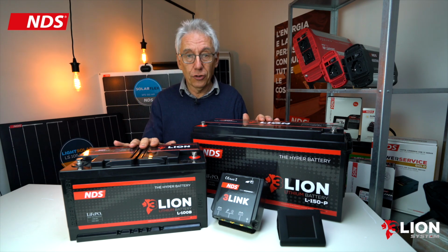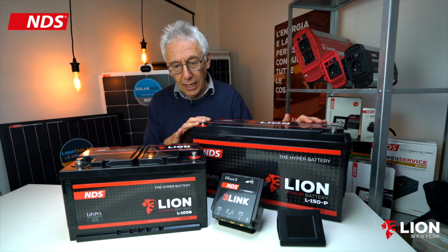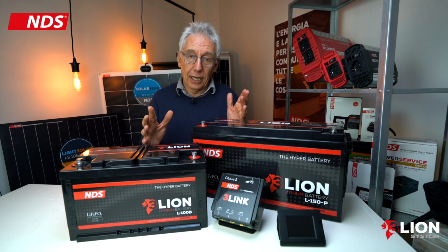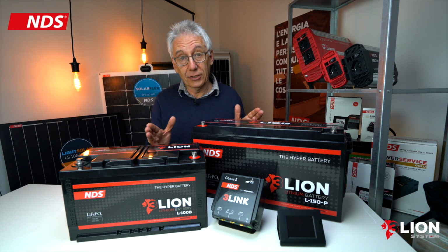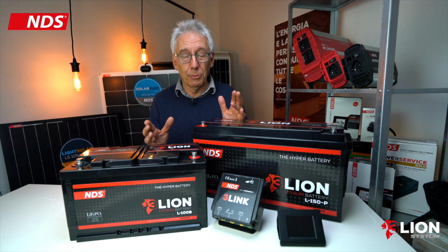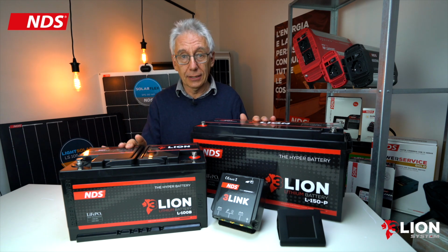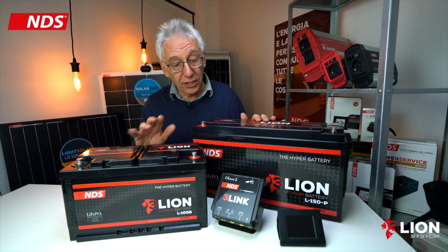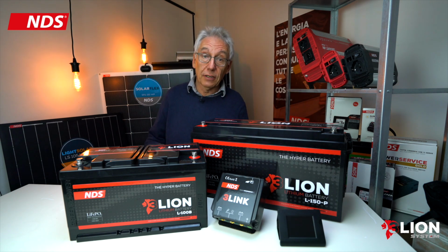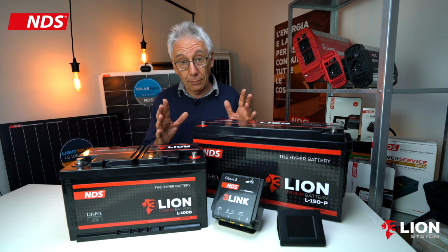They're available in 100 amp hour models and 150 amp hour versions. Now you can just take one of these batteries and drop it into your caravan or motorhome in place of the existing lead acid battery. You can do that, but you probably wouldn't want to because you won't get all the benefits that you get with a 3LION system. These are the battery, a 3-link box and a full colour touchscreen display which tells you exactly what's going on with your battery at all times.